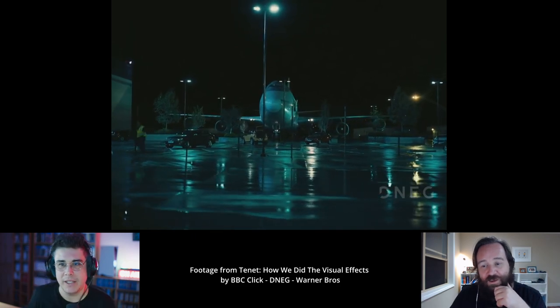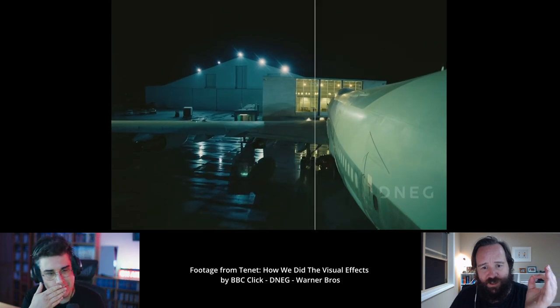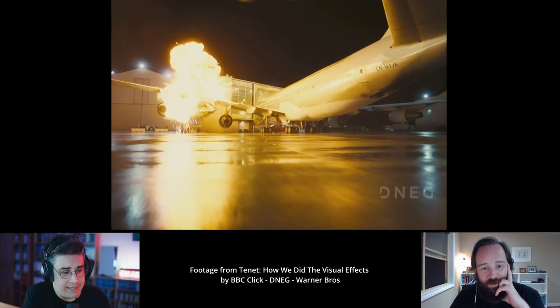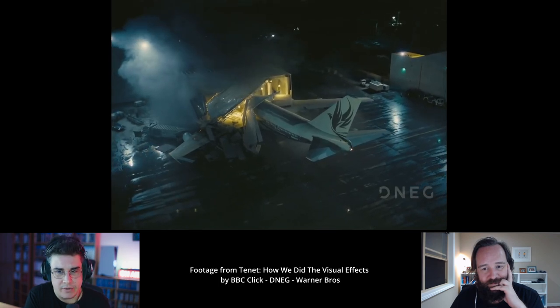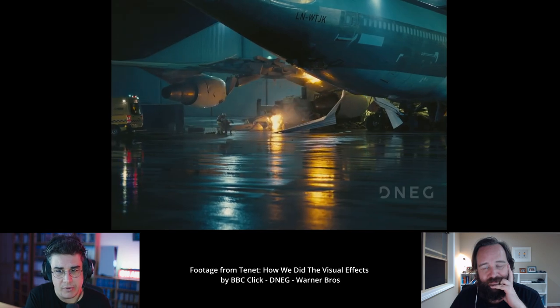Absolutely. The argument is that Dean Egg could have done an incredible CG plane crash here. No, of course they could. But it might never have been as good as the real thing. But that's the approach. I mean, as a visual effects supervisor, this is my approach as well. Whenever I do something, I try to shoot it in the can for real, because it just guides the entire production to the result and also to the objective of what we're trying to make.